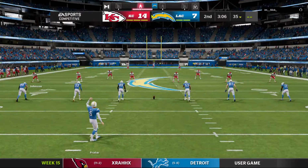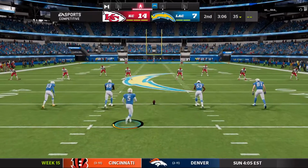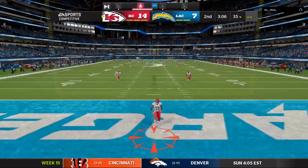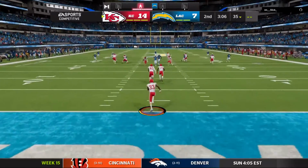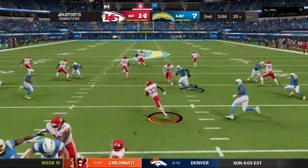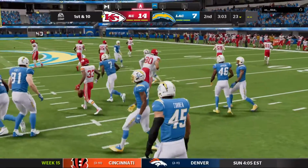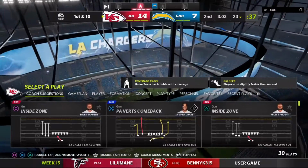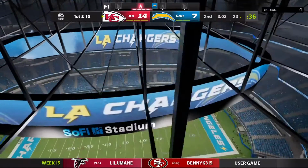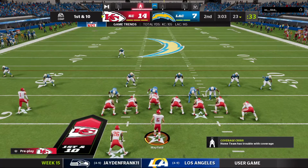Matt Prater is set to kick off. After the touchdown, out is Prater to kick. Here comes Darius Phillips out of the end zone. And ultimately cannot get this out to the 25-yard line as he's dropped at the 23. 1st and 10 at their own 23-yard line. The Chiefs offense about set to begin this drive.